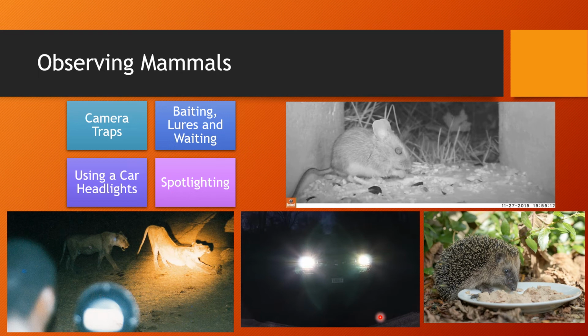Other options for watching mammals include simply sitting in a stationary car, and when you think you've seen something, turn on your headlights. This method definitely requires patience, but it can be very rewarding, especially for observing those larger mammals such as badgers or deer.